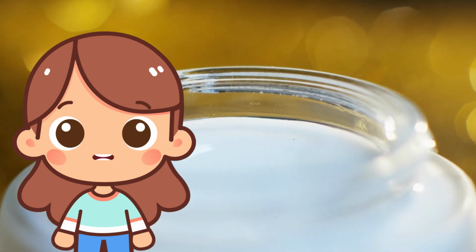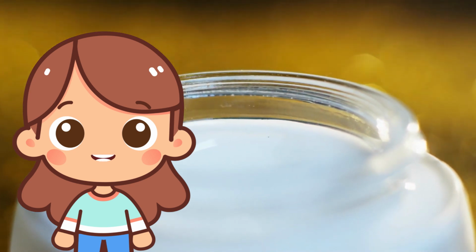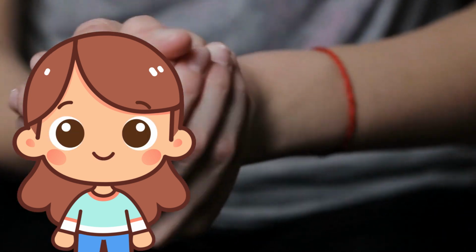O is for ointment. Ointment is a kind of cream you put on your skin to help heal cuts or rashes. It's like a special lotion that makes you feel better.